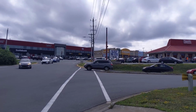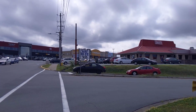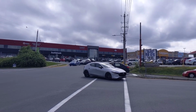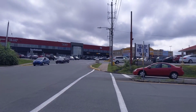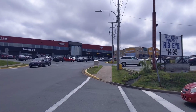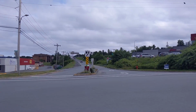And now we'll walk up into the other plaza. I guess you just take your chances here. There's no light. So I'm just going to start walking and hopefully nobody runs over me. I'm holding a camera, so surely they'll behave. And that's where I got off the highway, right up there.